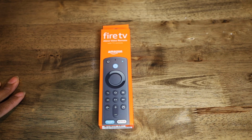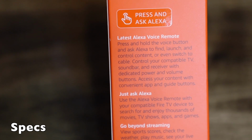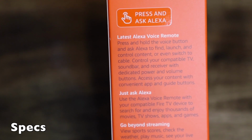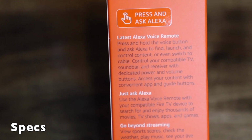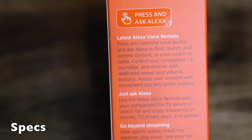Alright, so the Fire TV, this is pretty much it. Am I missing anything else? Here's some of the specs. Press and hold the voice button and ask Alexa to find, launch, and control content, or even switch to cable control your compatible TV, soundbar, and receiver with dedicated power and volume buttons. Access your guide content with the apps and guide buttons.